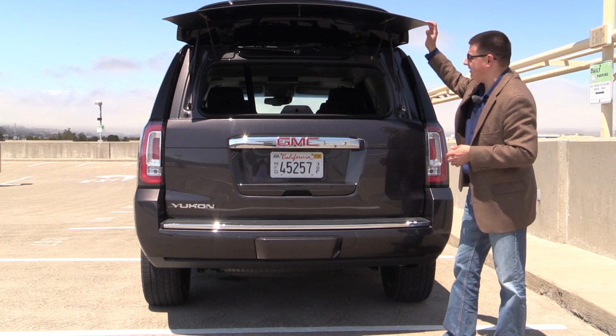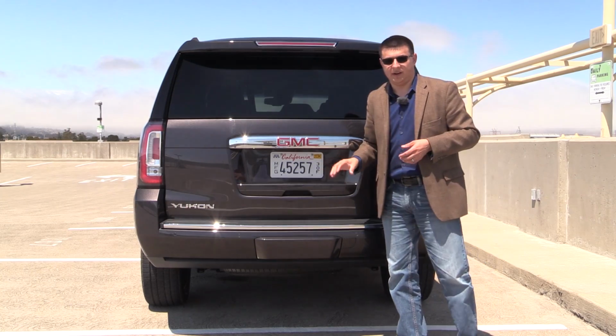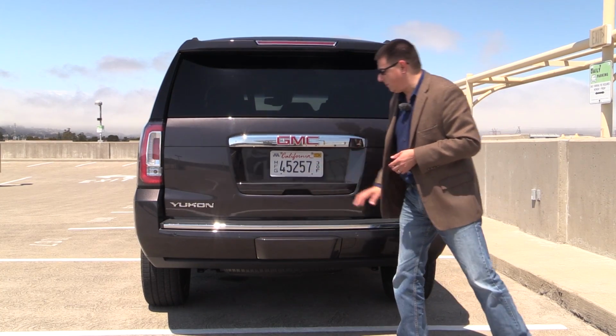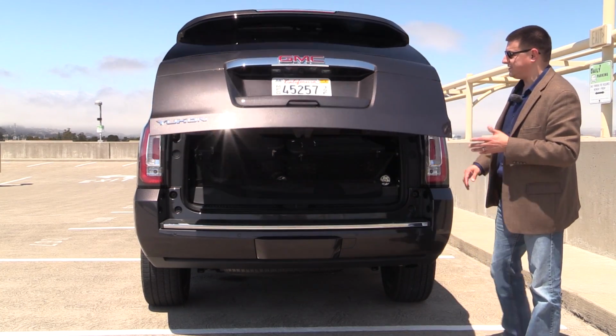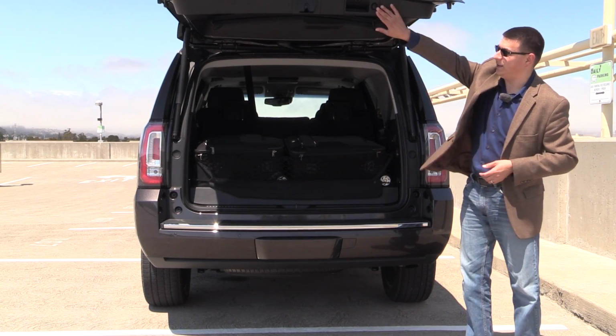I do find that very convenient. It is also a little bit easier to deal with if you're in a tight parallel parking situation. We do have a full power tailgate right here, and you can adjust how high this opens, which is an important consideration because this vehicle is quite large.